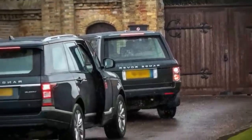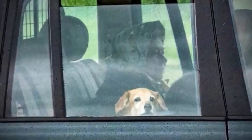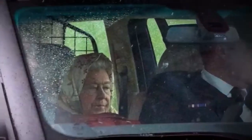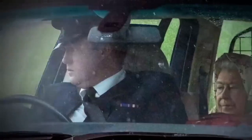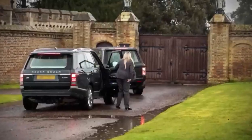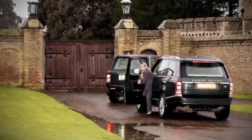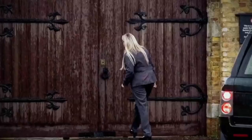The Queen, who values punctuality, can be seen looking very fed up in the back of her car with one of her dogs for company. Passers-by were taking pictures and kind of laughing because there was the Queen sat there like a sitting duck. It was all rather embarrassing. Unfortunately, the gates of the castle remained shut, even after a little gentle persuasion from one of her protection officers. One of the bodyguards got out, a female bodyguard, I think.